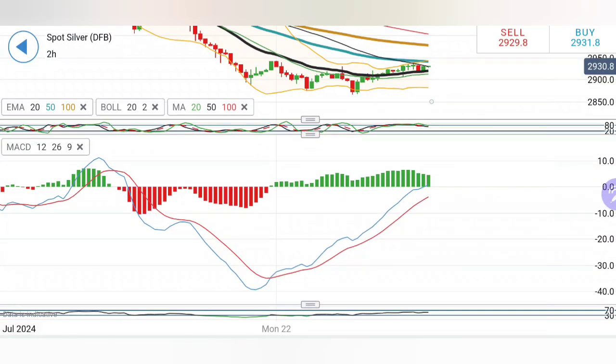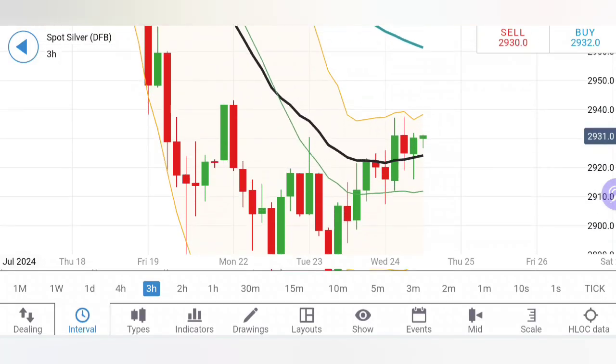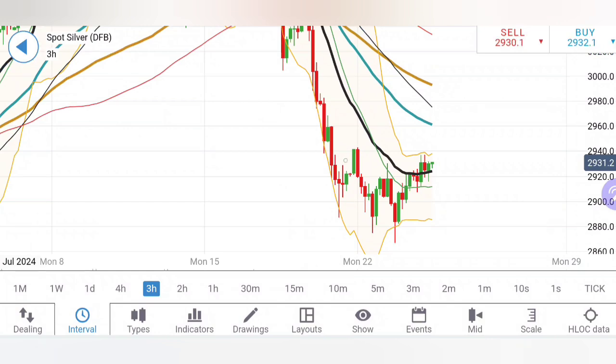Stochastic dropping from the overbought zone, MACD rising here, RSI flat. Coming to the 3-hour charts. The preceding candle comes with a tail, and see lower lows, lower highs are seen. This candle has already formed a tail. It is trying to rise. Just wait for it to break beyond 2940 levels. You can buy here at 2940 when you see prices holding above 2940. Expect it to move towards 2970-80 possibly.